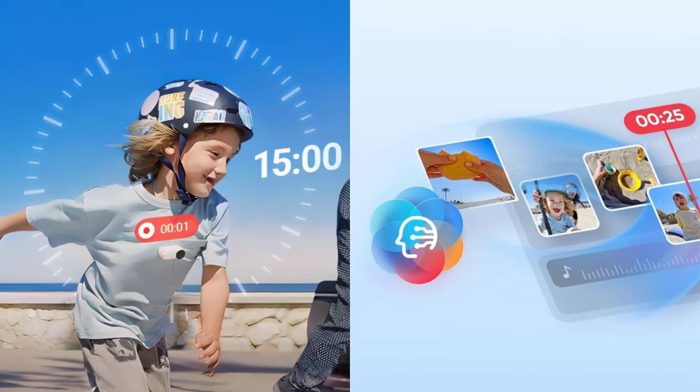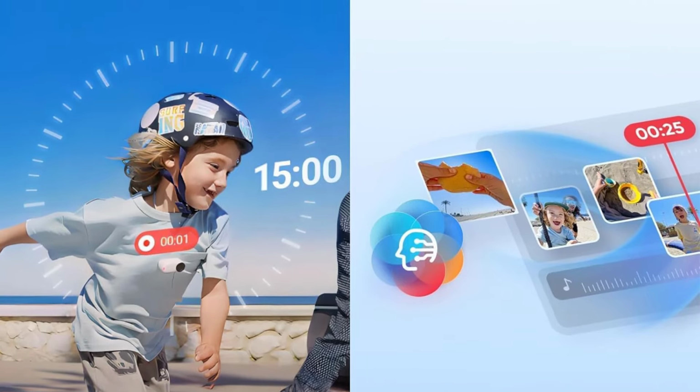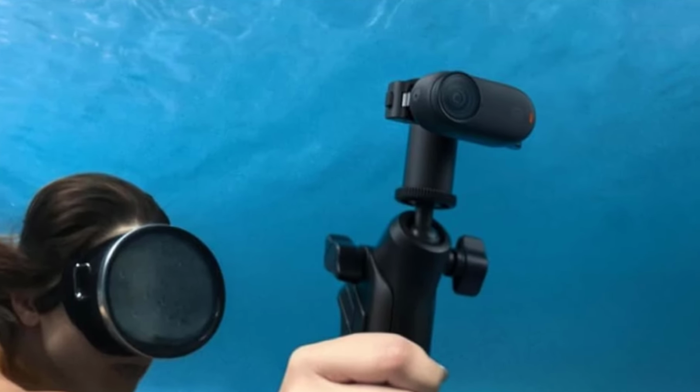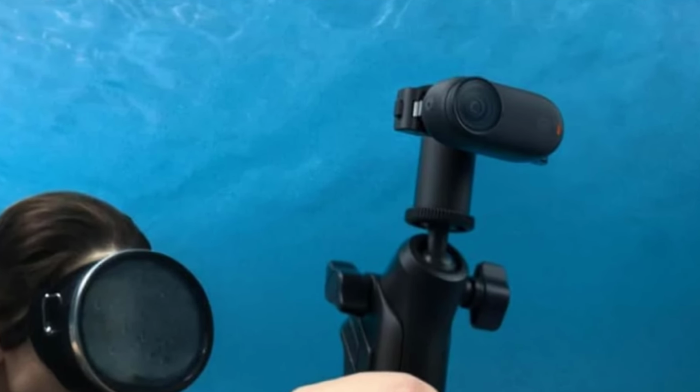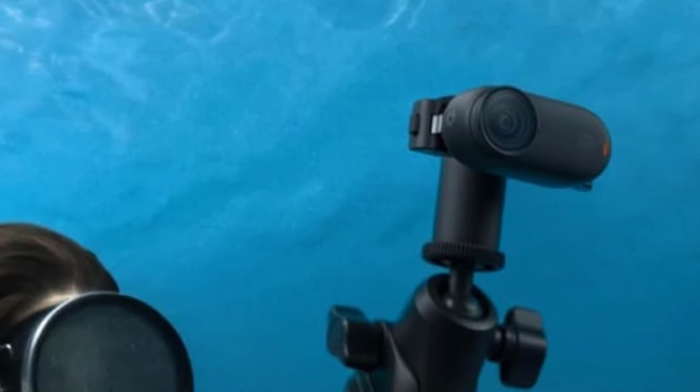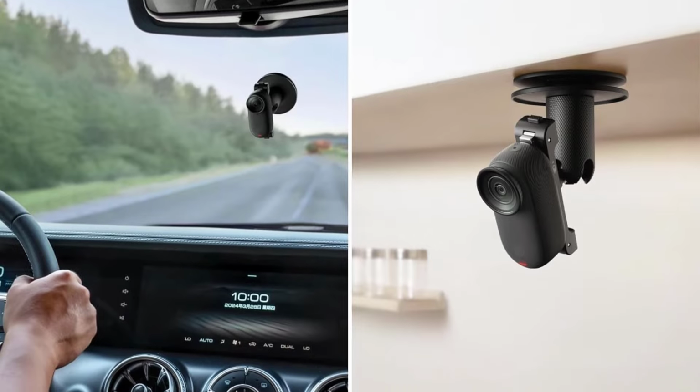Overall, the Insta360 Go3S is a fantastic option for those looking for a fun, versatile camera that excels in both action and casual shooting scenarios. Its unique features and user-friendly design make it a great companion for creators on the go.